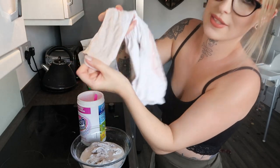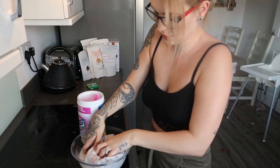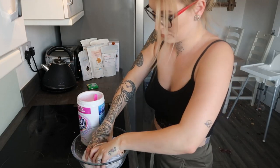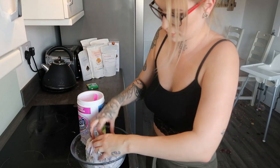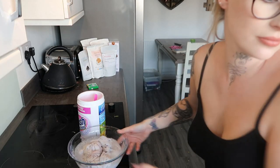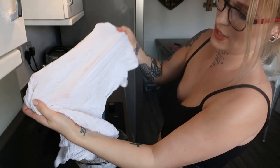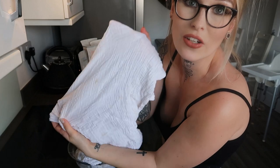This top, the sleeves are very, very discolored, so I thought I'd try and bring that back to life. So again, just putting it in and working it in. I think I need to add some more water. And then we just have a muslin square, which has just seen better days and got some spots on it.